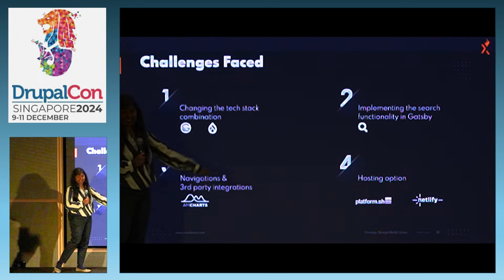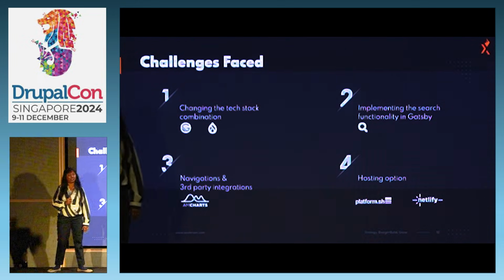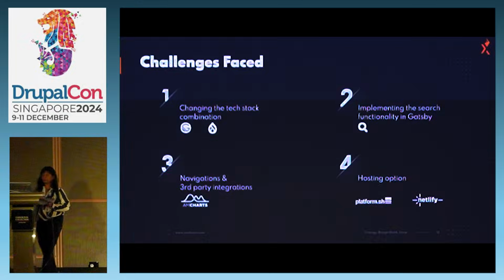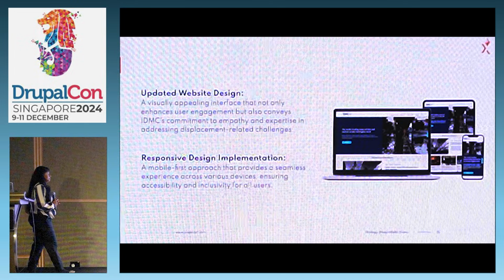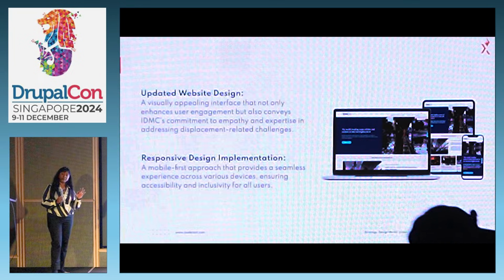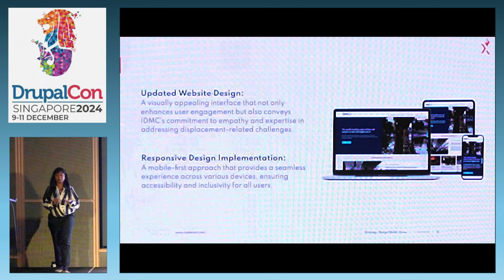The last one was, as I explained earlier, hosting options, platform.sh and Netlify for the deployment. So we went through all the challenges, everything was good. So finally, we are in the phase of deployment to production.